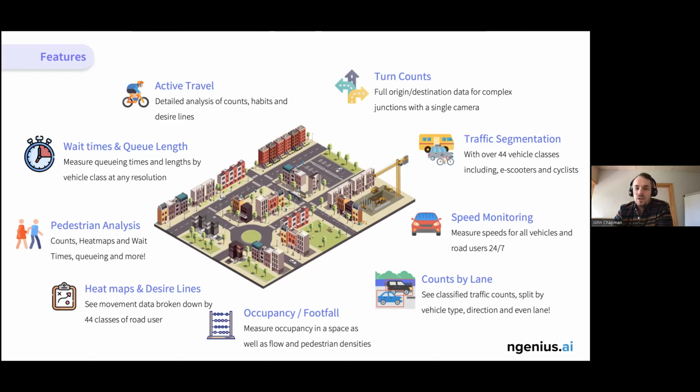We can look at the counts by lane, what usage do pedestrians actually have at this crossing, where do they stop, where do they go, what are their desire lines and heat maps for the different users and classes, down to a really high level of accuracy. And so we're really starting to look at things like, do cyclists use the actual road infrastructure here, or do they use the dedicated infrastructure? What we're saying here is that there's a real opportunity for these types of systems to give much better data using the systems that are already out there.